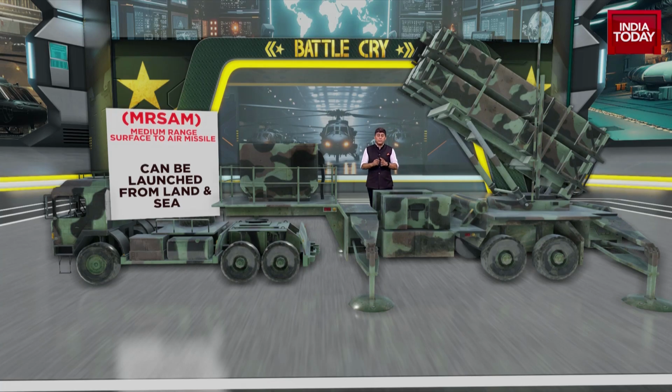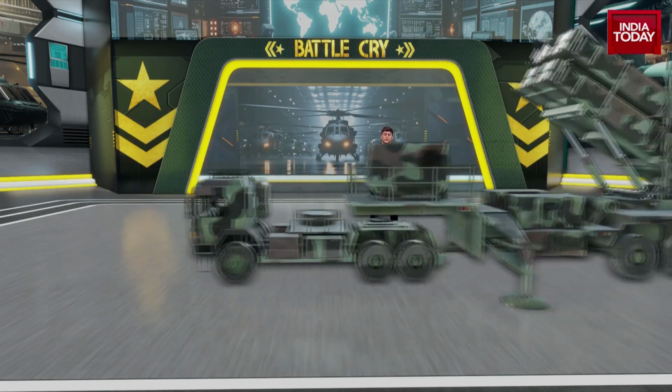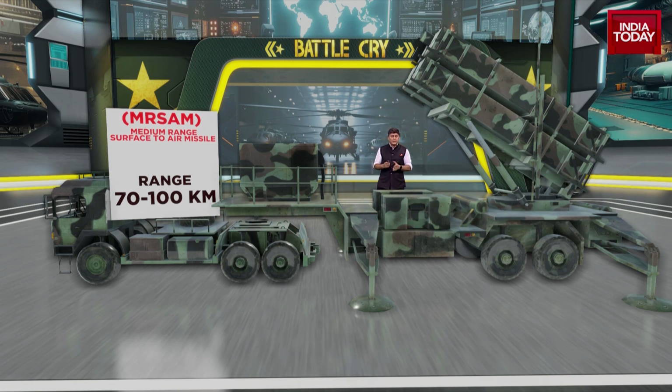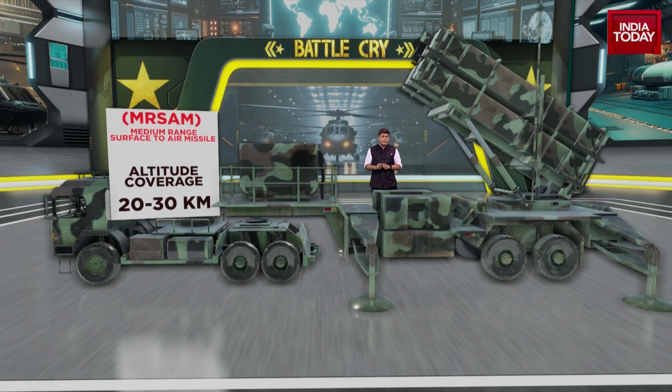As you can see, it's a medium-range surface-to-air missile, or MR-SAM as they say, the Barak 8 MR-SAM. Now, this was developed as a collaboration by India's Defense Research and Development Organization and Israel Aerospace Industries, the IAI. There were contributions from other Indian and Israeli companies also. And look at this system. It's an amazing piece. Those who use it tell us. Let me get you some of the technical aspects and specifications of the Barak 8 system.